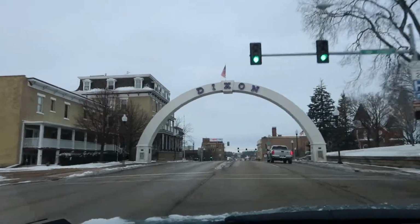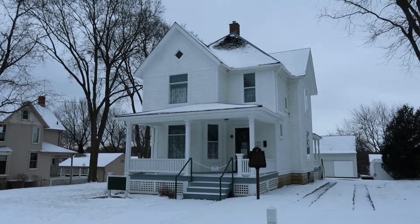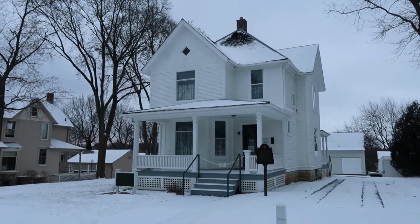Turn right onto East 2nd Street. This is the home in which President Ronald Reagan grew up. I was here about a year ago and I did an entire video. Unfortunately, I lost all of the video footage. That was the same trip that I went to the Hoover Presidential Library. Both of those would have been really good videos. I'm going to come back and do a complete video on these historic presidential locations.